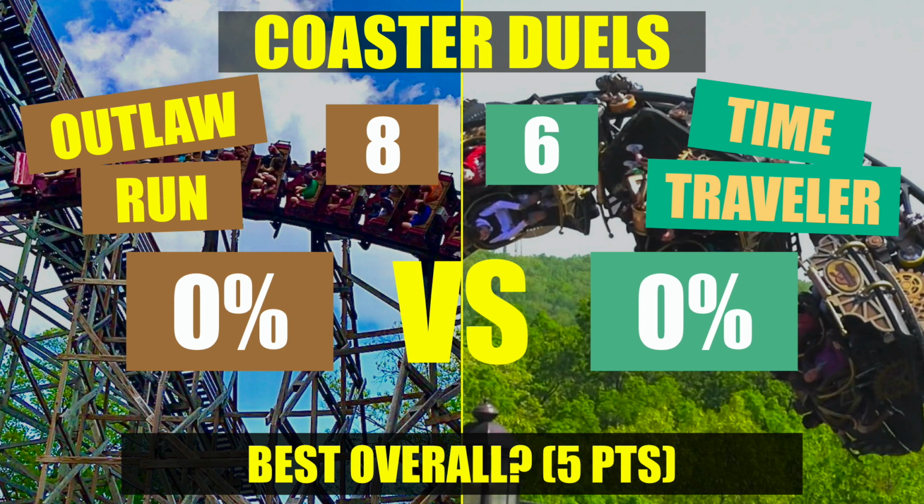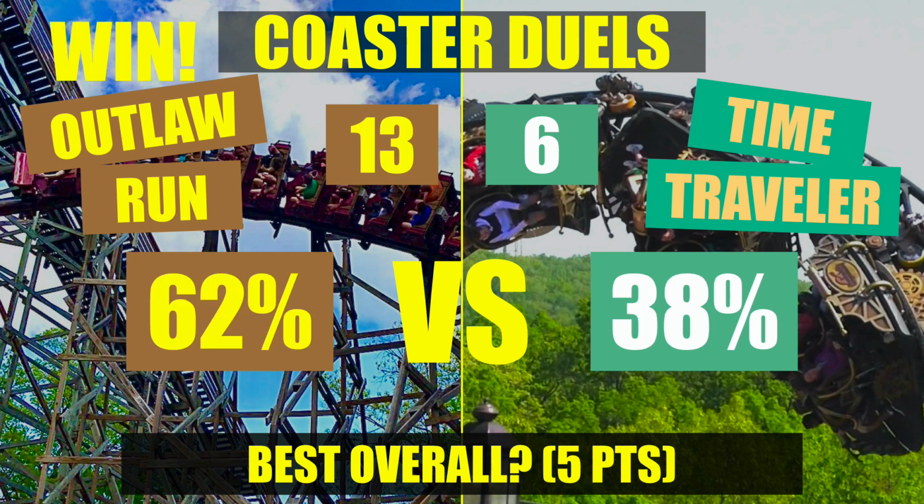Outlaw Run. So our winner of Best Overall and the winner of today's Coaster Duel is Outlaw Run with 62% of the vote. So Outlaw Run wins our coaster battle 13-6 over Time Traveler and is crowned the best coaster at Silver Dollar City. Again, thank you to everyone who voted in this coaster duel.